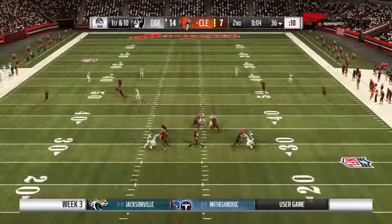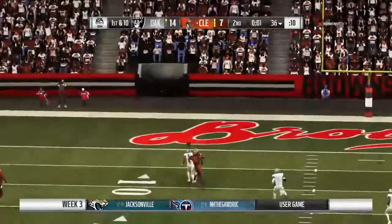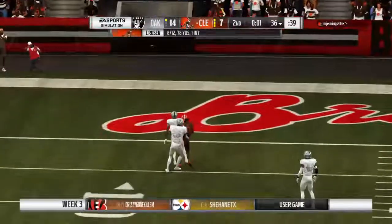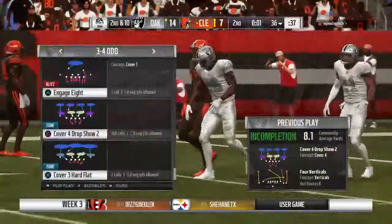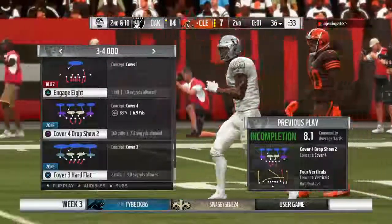On first down, it's Rosen. He's going to air one out. And this will be incomplete. 1 second left to go. The Pro Bowler DeAndre Hopkins, the intended receiver. And that'll bring up 2nd down.